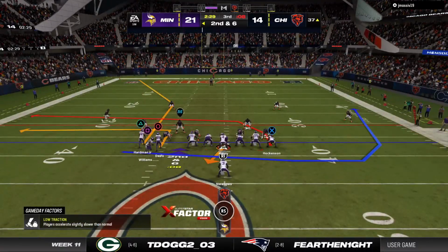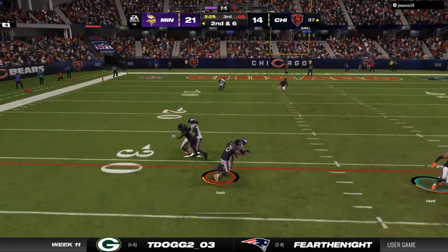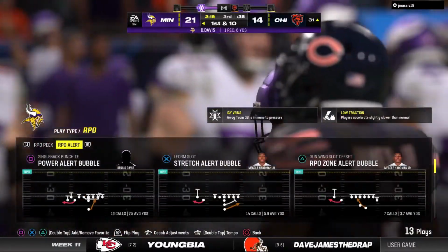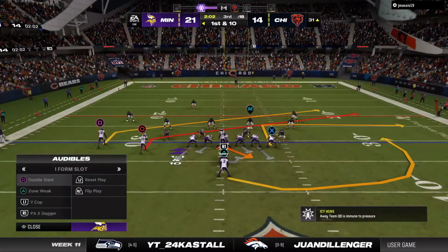Williams, a man in motion right. Now a fake on the jet sweep, and off the play action, he'll look to throw it over the middle, complete. That's Davis. And this time not quite to the 30. It'll be down at the 31-yard line. Line of scrimmage, the 31 now on 1st and 10.